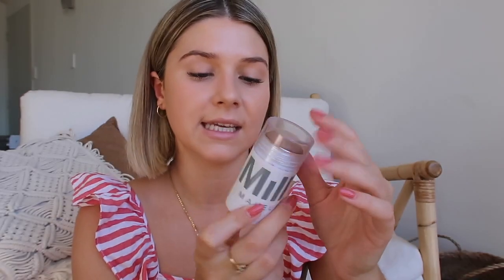Okay, my next product is also a Milk Makeup product. This is the matte bronzer stick in the shade Baked. Honestly, it's not really matte. It annoys me when things say they're matte. It's like the Nars Medium 1 Custard Soft Matte Complete Concealer. This is not matte. It's like a skin finish.